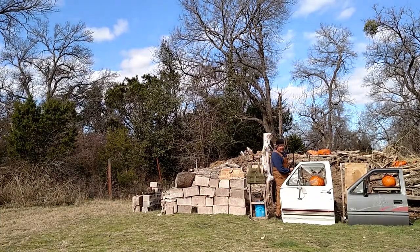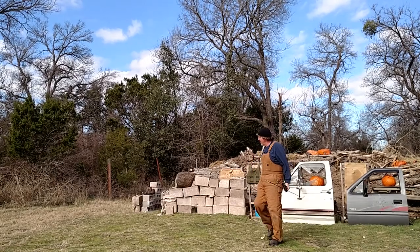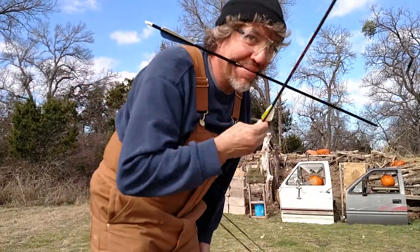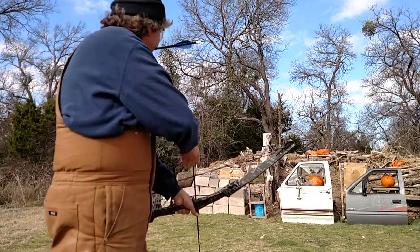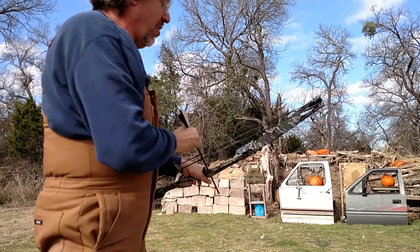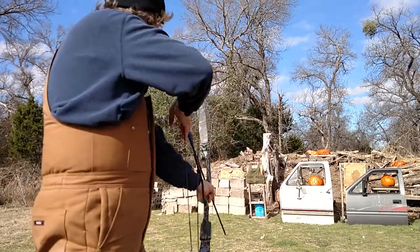I'm sorry you're having to look at my hand. Something else. You're all gonna think I'm gross, aren't you? Nope, no penetration on the door. Mind you, folks, we're dealing with about 50 pound draw here on this one.